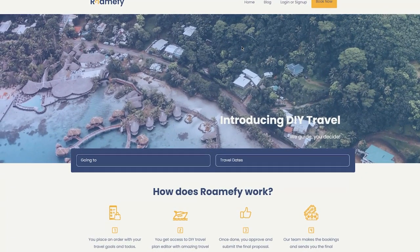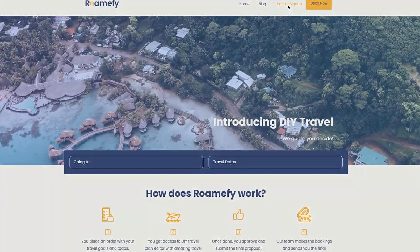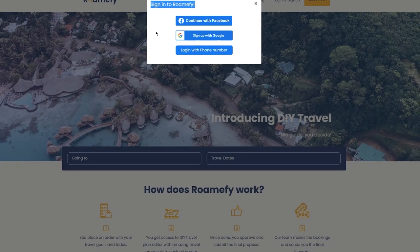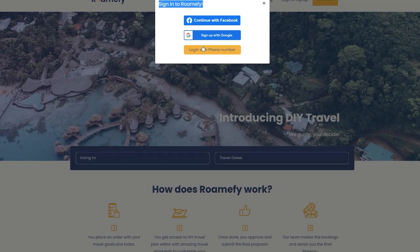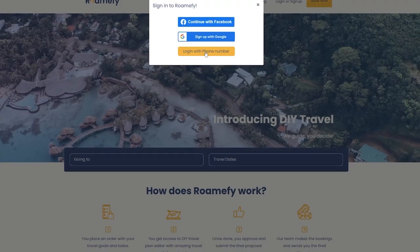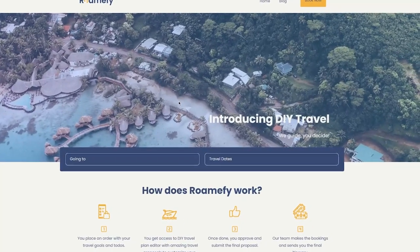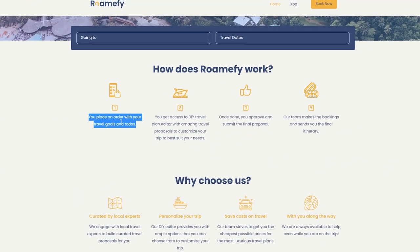Step 2. Sign up for Romify. Okay, so once you're on the website, keep an eye out for the login and sign up button, which you'll find in the top right corner. Click on that and you can either continue with your Facebook or Google account to sign up. If you're feeling old school, you can just log in with your phone number. Now, once you've successfully logged in, get ready to have your mind blown by how Romify works. It's simple, really. You start by placing an order and sharing your travel goals and to-dos.